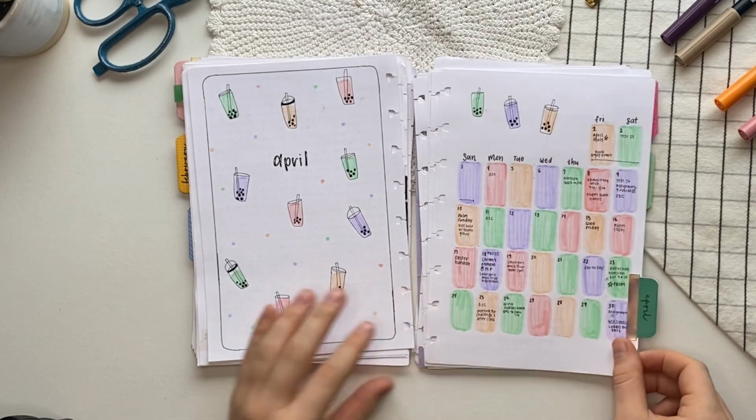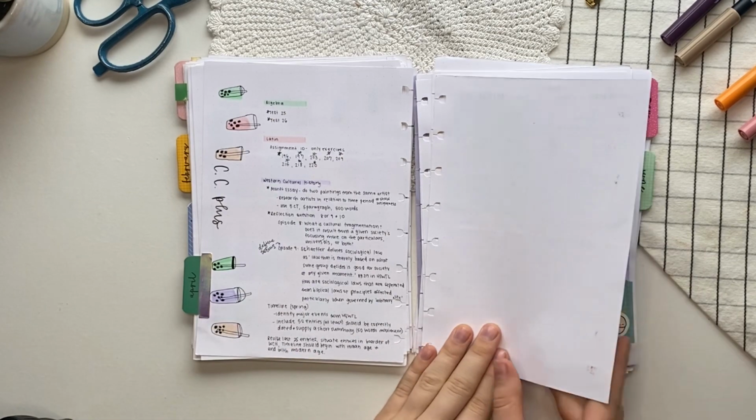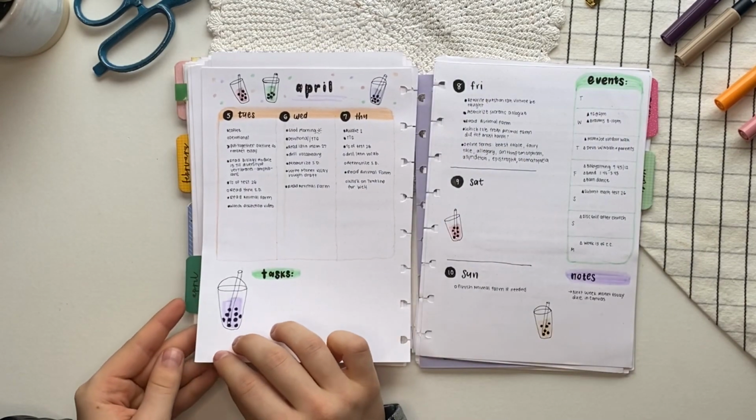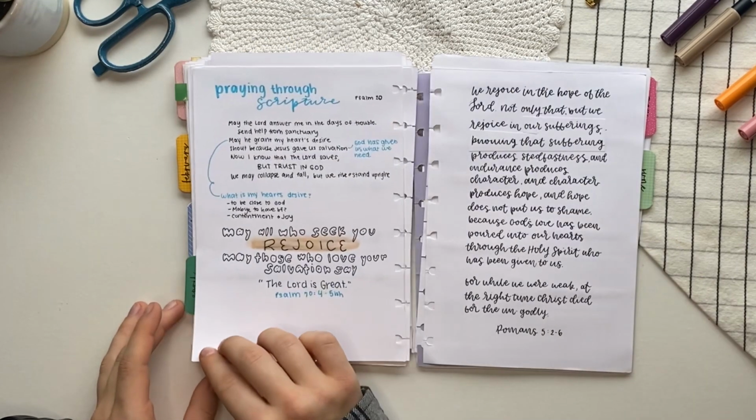I have these pastel Tombow markers I've had since my first year of bullet journaling, and they're just dying out. I think they're almost all dead right now. And so I created this theme and that would dry them up.